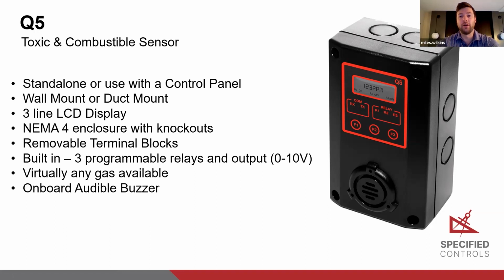So for the smaller jobs, you may just need a sensor or two, and you don't need a panel. So there's cost savings in just using the sensors in that situation. If it's a larger project, then we can tie that in with some of our control panels. It can be wall mounted or duct mounted, whatever you need in that situation.